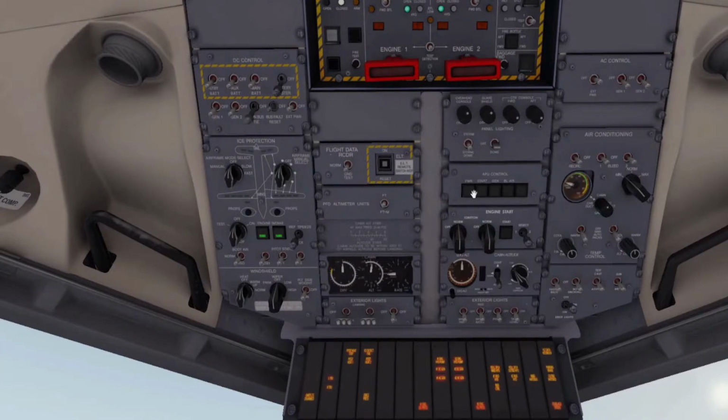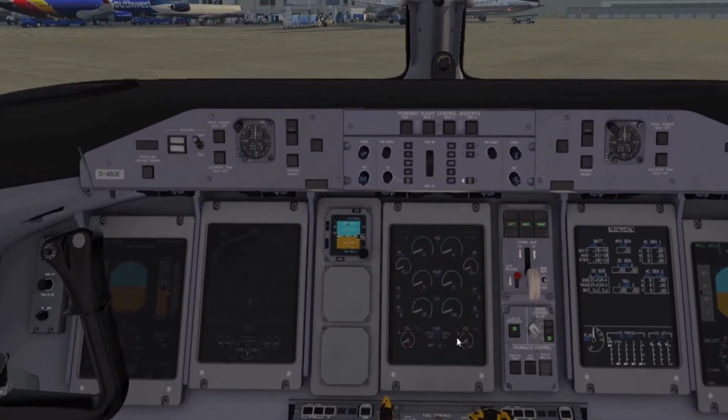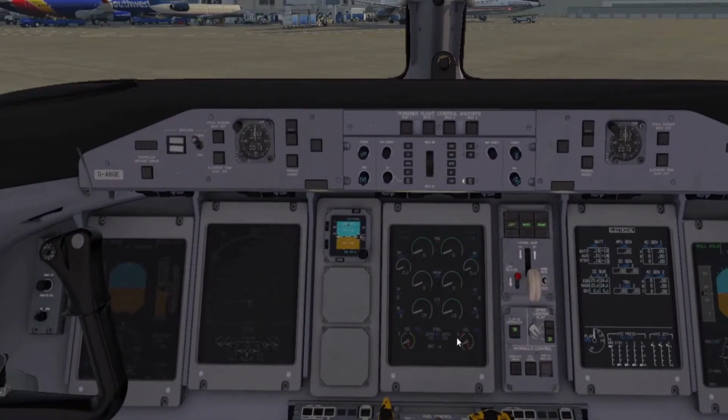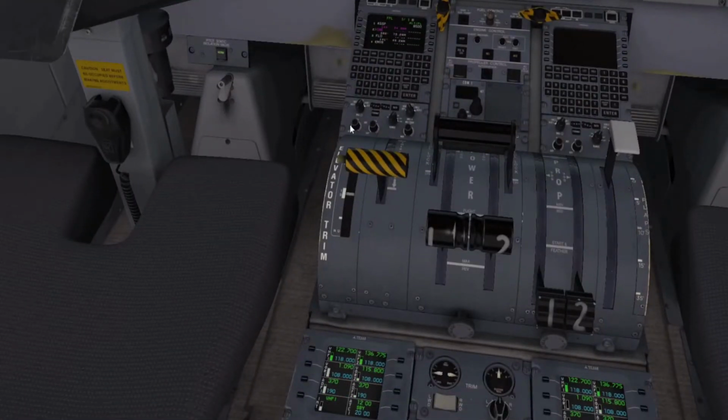Okay, so while they're loading, we can get a few things done. Let's double check here. Let's get the APU started. We've been on ground power up to this point. And we will get our MFDs a little brighter. Turn up the displays.